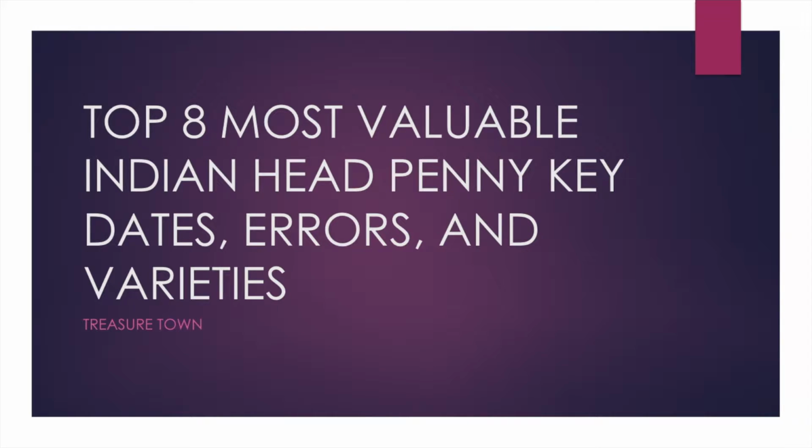Today we are going to be covering the top 8 most valuable Indian Head Penny key dates, errors, and varieties. We'll be just taking a look at those different coins. I'll be updating you with the values, as well as giving pictures of the errors if they're an error variety, or just a picture of the coin if it's a key date.